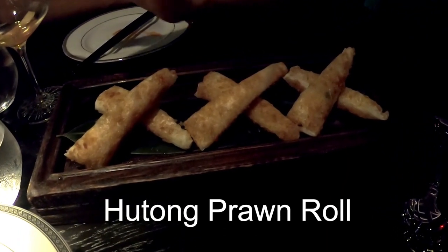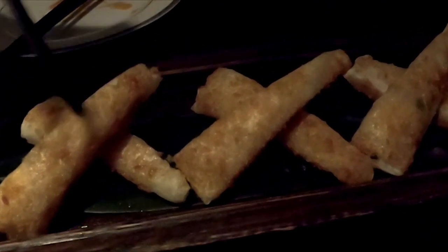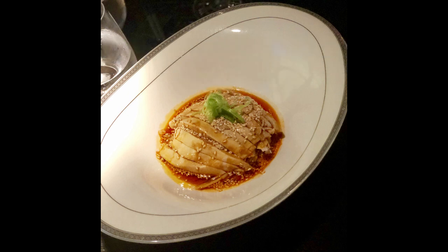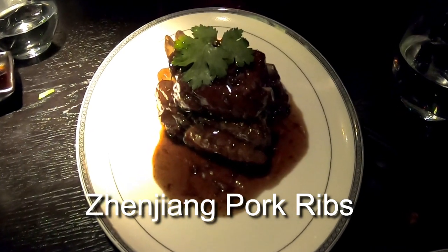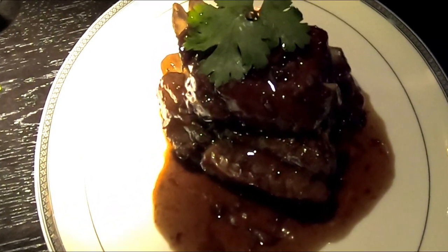So the Hutong prawn rolls, it's amazing. It's light, crispy, with prawns and scallop fried to perfection. The ko sui chicken. Ko sui actually means saliva in Mandarin. So it features a poached chicken with tender meat in an appetizing chili broth that is served in room temperature. It's delicious. The zhenjiang pork ribs are equally amazing and tender as well, especially when they are braised in aged black rice wine vinegar from the Jiangsu province.